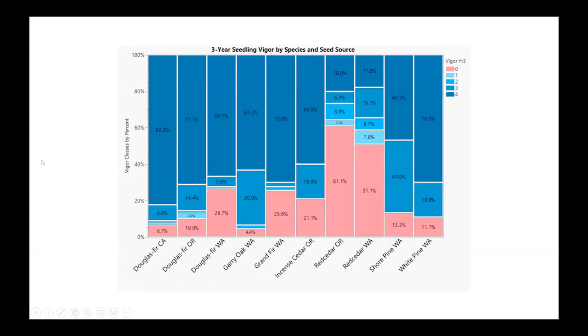So this is comparing all the species together and looking at 3-year vigor by seed source and species. Again, the lighter color is 0 vigor. We had the most mortality with Oregon and Washington cedars, followed by both Washington Grand-fir and Doug-fir. And here we're seeing that Gary oak had great survival.